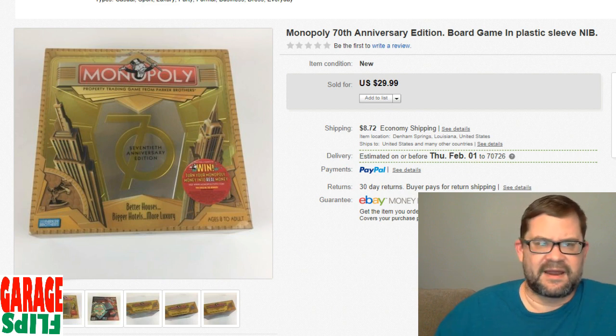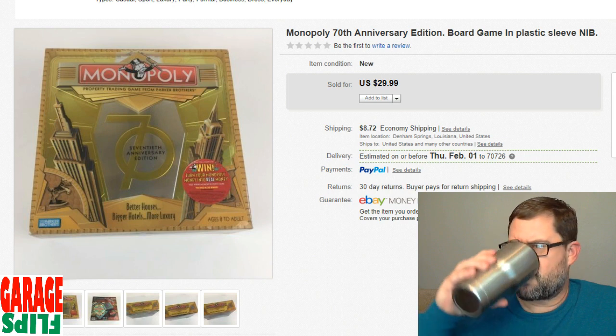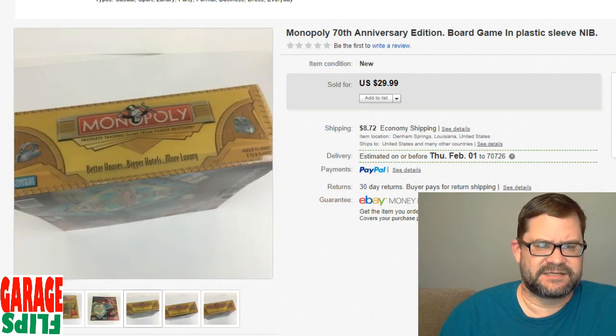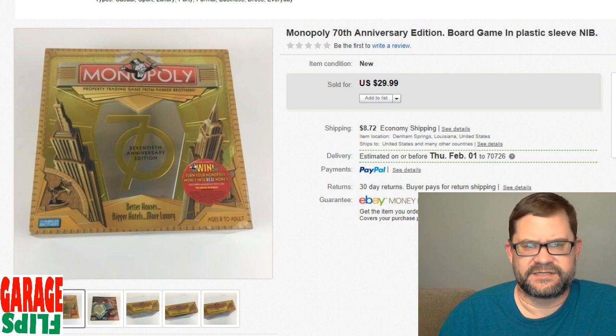All right, I paid, I think, $3 for this Monopoly game. This was actually brand new. It still has the clear plastic on it. Can't really tell, but it's never been opened or anything like that. Sold this within about 3 or 4 days for $29.99 plus the shipping.